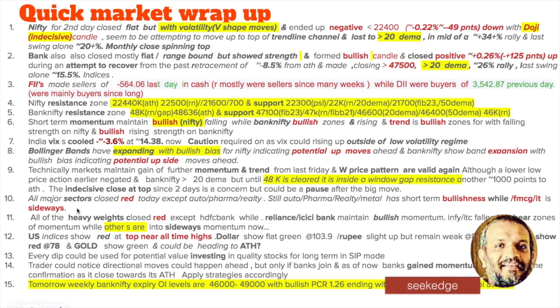Volatility spikes are coming in, and you've got to be cautious. Long unwinding, short covering, all of this could happen, and big volatility can be expected considering the very wide range. Be slightly careful with Banknifty expiry tomorrow.